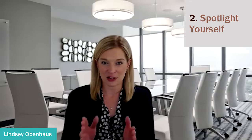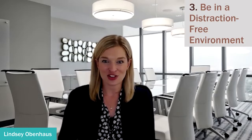Tip number 2, make sure that you're in the center of your camera in a well-lit location during your hearing. I always advise people that their lighting should be coming from behind the camera rather than from behind them to prevent any shadows. Tip number 3, you should be in a distraction-free environment as much as possible.